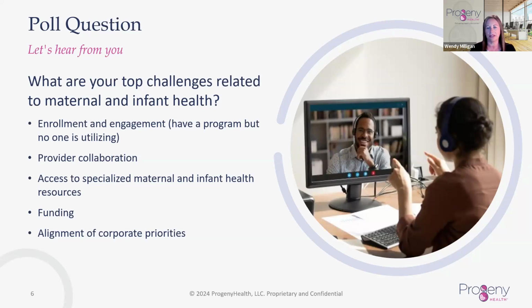While we're waiting to gather some of that, curious, Shiv, from a standpoint of what you are hearing from health plans, how are they showing up? Are they motivated? Are they feeling like there's challenges? Tell us just a little bit about what you are seeing when you're speaking with different plans about their ability to have an impact on their own maternal and infant health population?